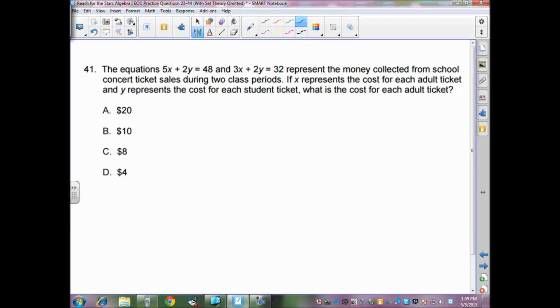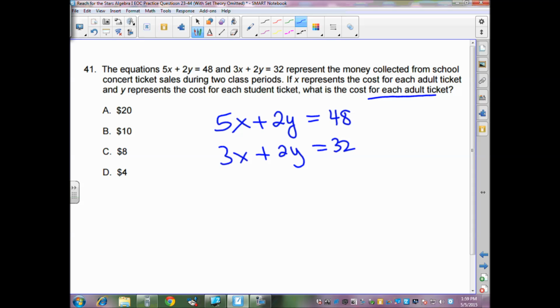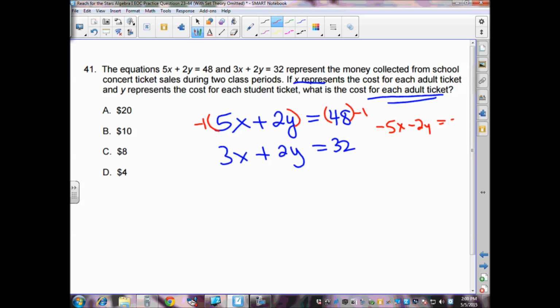Okay, we have another system here. 5 adults plus 2 student tickets cost $48. 3 adults plus 2 student tickets cost $32. They want the cost for an adult ticket, so X represents the adults. We need to temporarily eliminate the students. So what we need to do is think: if one of those was positive 2 and one were negative 2, then we can add those and get rid of the student variable and find what they're looking for. So I'm only going to multiply the top equation by negative 1. That will give us negative 5x minus 2y equal to negative 48. I'm going to leave the bottom equation just like it is.